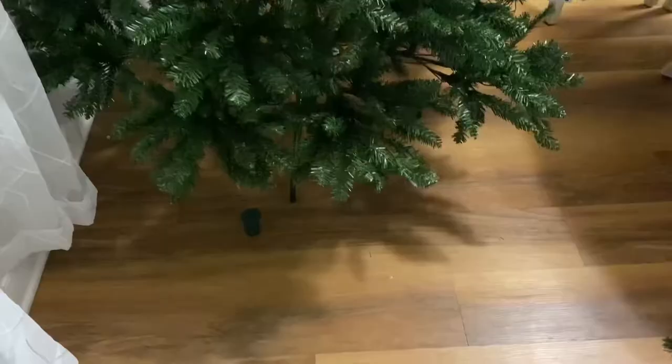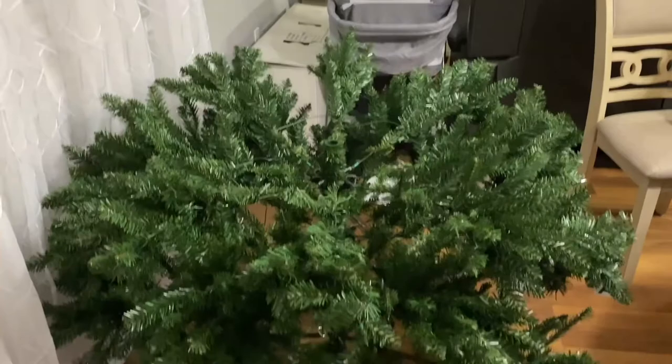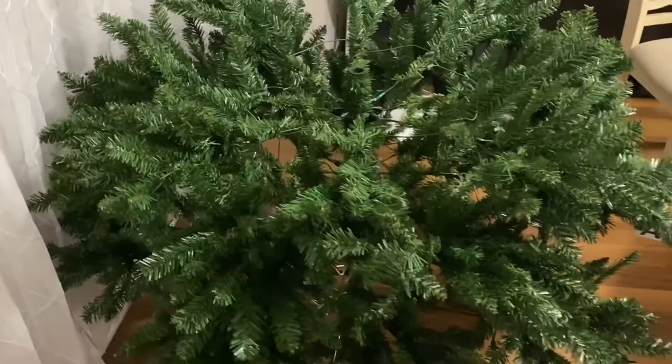I already unboxed the Christmas tree, so I've already put on the first base. This is the first base, and there's two more. I didn't press the start button, so I wasn't able to show how I unboxed it. I'm so excited.